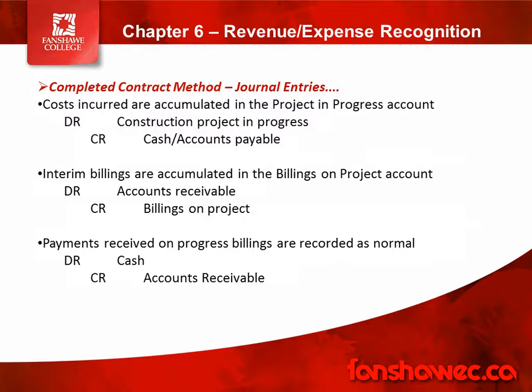So under the completed contract method, there are 3 journal entries that you will do every year no matter what. Okay? So if I ask you, or a question in your homework or on the test asks you, give me all required journal entries for a given year, whether it's year 1, year 2, or year 3, there are 3 entries you will do no matter what. And remember at the beginning of this lecture I said that there are similarities between completed contract and percentage of completion. Well, this is the similarity.